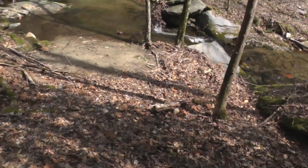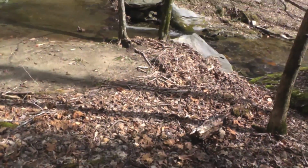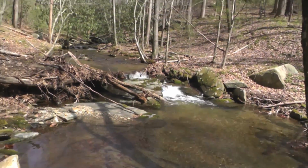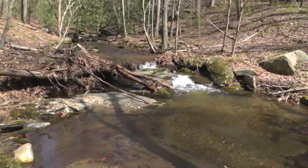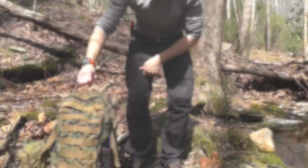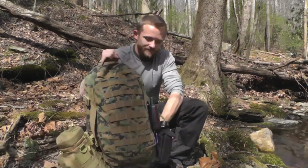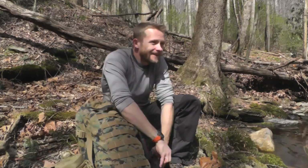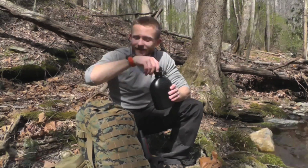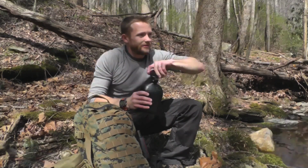What do you guys think about this little spot? I don't think it gets any better than that. This is perfect. All right. I think this is a pretty good spot. Kick back, break camp. We'll get a little fire going here and get some lunch going.